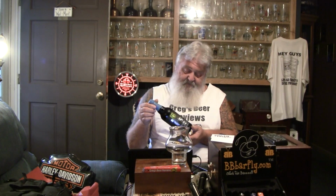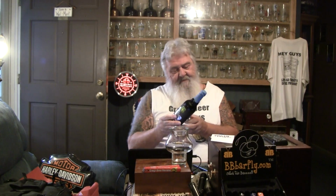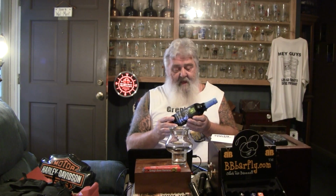Says here 13.6%, IBUs are 70, serve temperature is 50 degrees, glassware snifter, and cellar temperature is 55. And over on the other side it says bottle count 1200, so they only did 1200 of these bottles.